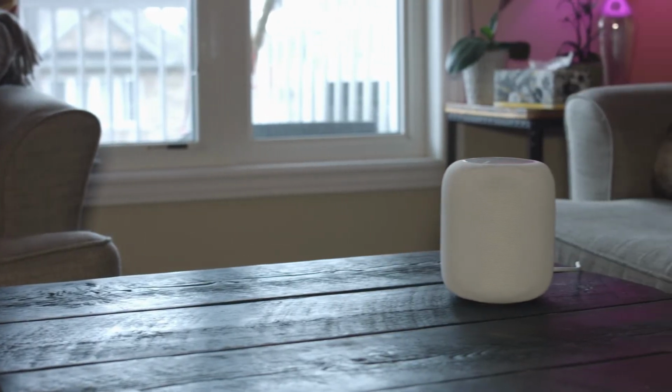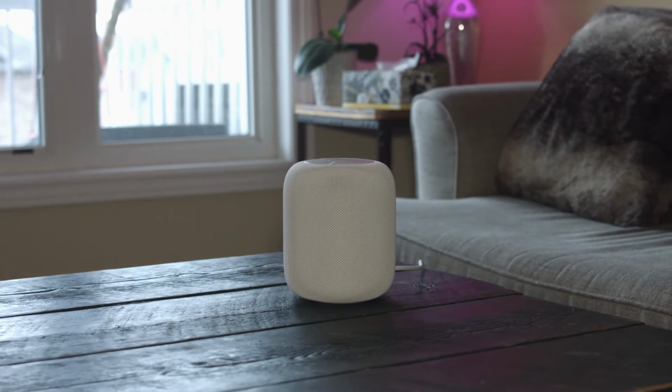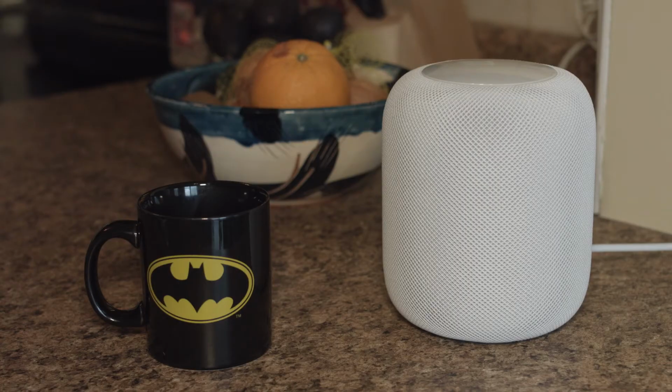Given such a great speaker, it's too bad there are limited options for actually playing content from it. If you're talking to the speaker, you can ask it to play music from Apple Music. Hey Siri, play the Tragically Hip. Sure, here's a personalized station of the Tragically Hip.